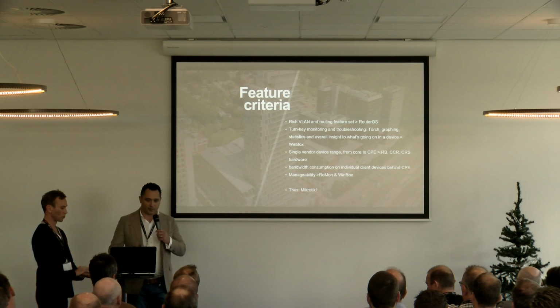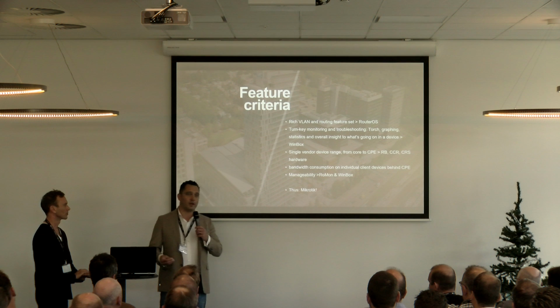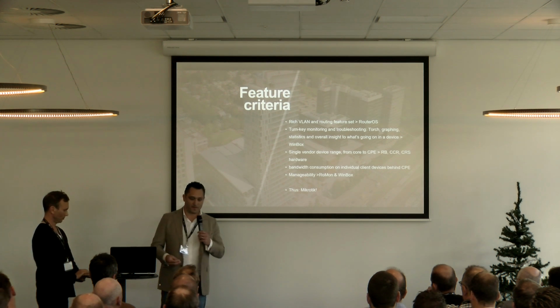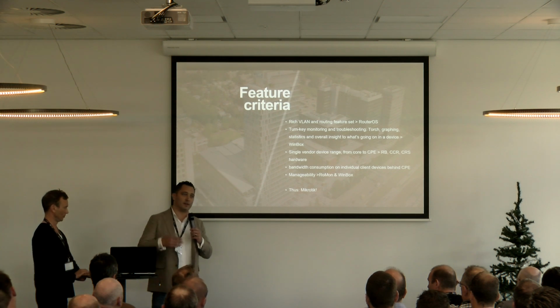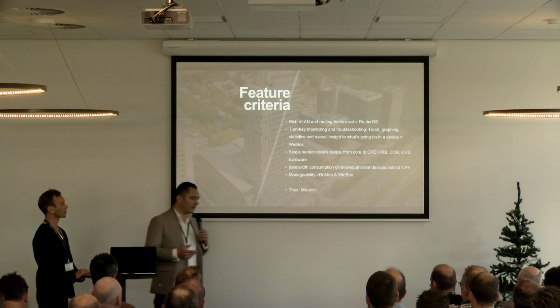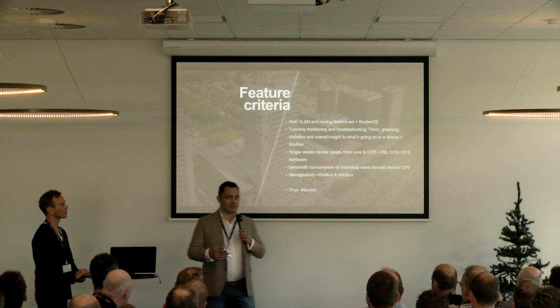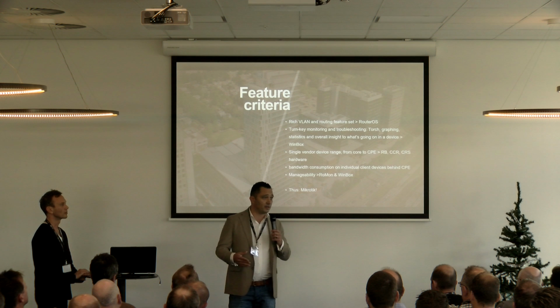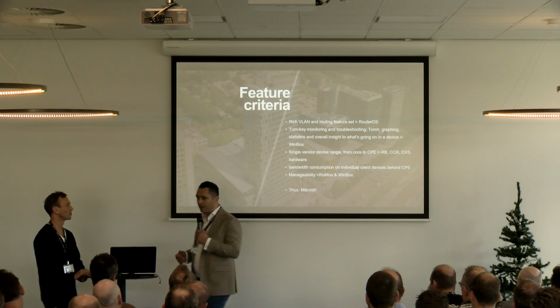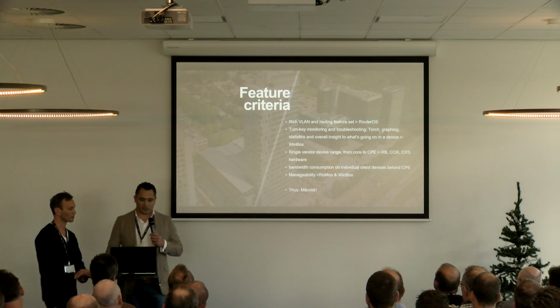So we felt it was important, particularly, that we have a very strong and robust routing feature set. And that combines with very flexible VLAN configurations and very flexible VPN configurations. Also the fact that all the VPN connectivity between the vendors was very well handled. So that was definitely a big checkpoint.